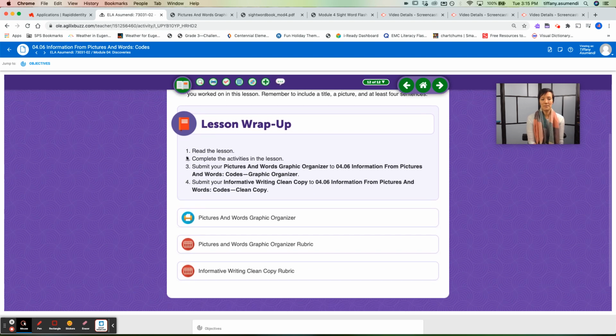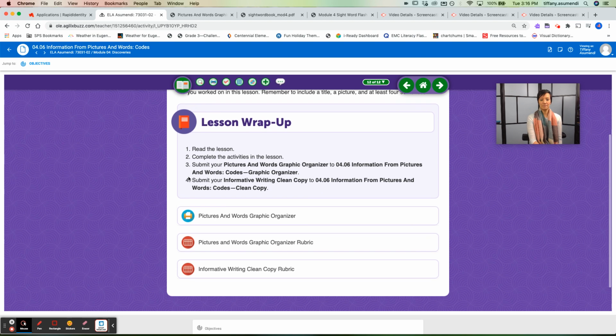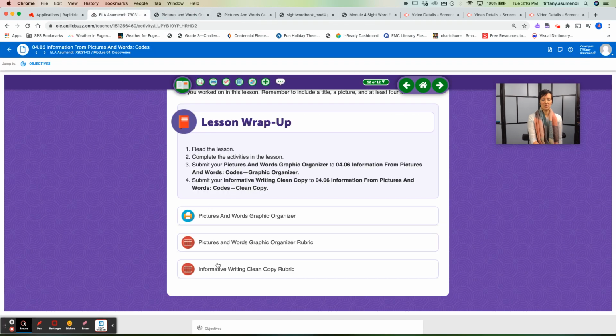And our lesson wrap up. Read the lesson, complete the activities in the lesson, and then submit those 2 parts, the organizer and the clean copy. This is another look at the pictures and words graphic organizer, and then also a couple of rubrics just to help you make sure you have as much information as possible.